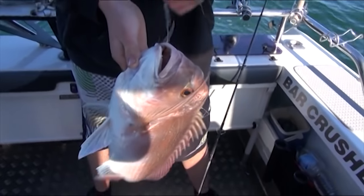It's a good start, mate. Are you going to keep that one? Yeah, I might. Just because we're in a bit deeper water and he came up fairly quick, he's probably not perfect for release, so I'll keep this one. Yeah, no worries, mate. Well, it's a good start.